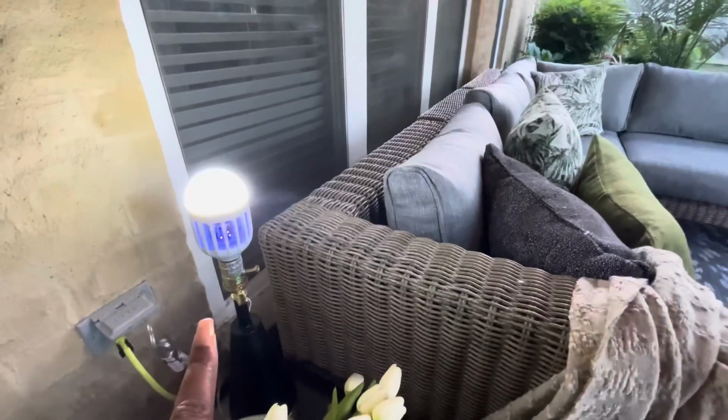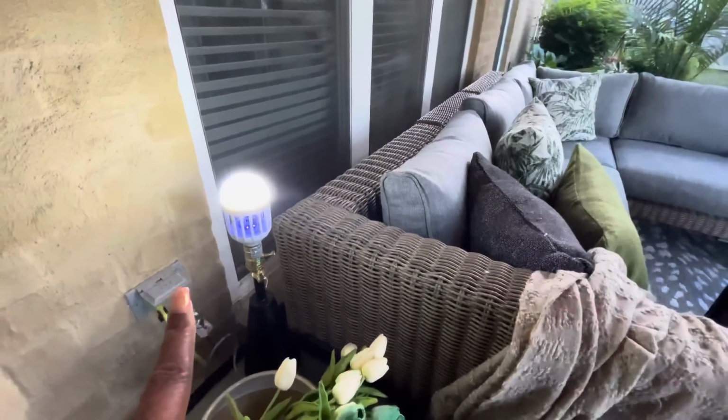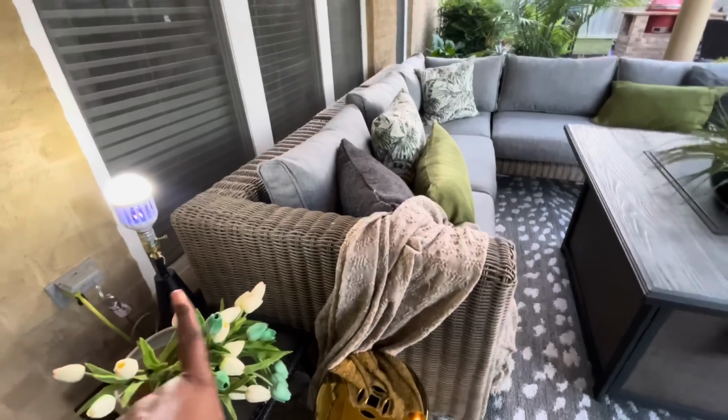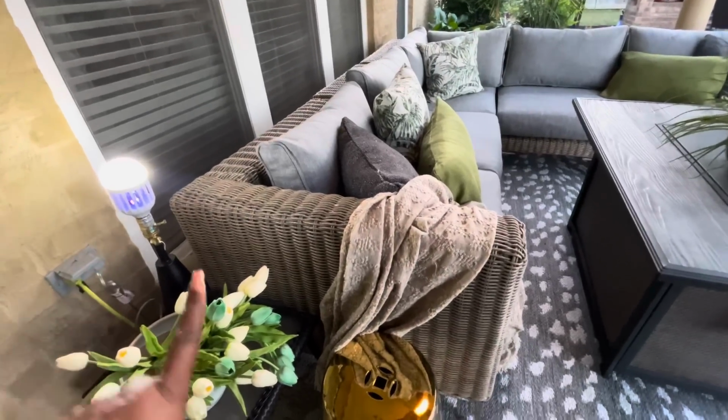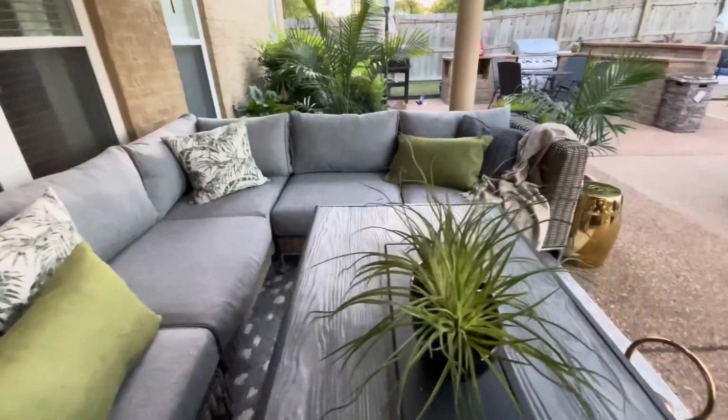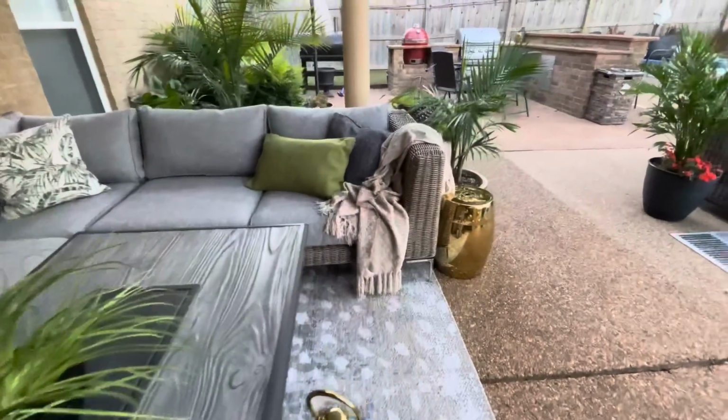And this is a bug light. My husband ordered that from Amazon. He was going to put it out by the pool, but I decided to use it over here where the ladies tend to hang out. And yeah, this is how everything has come together so far.